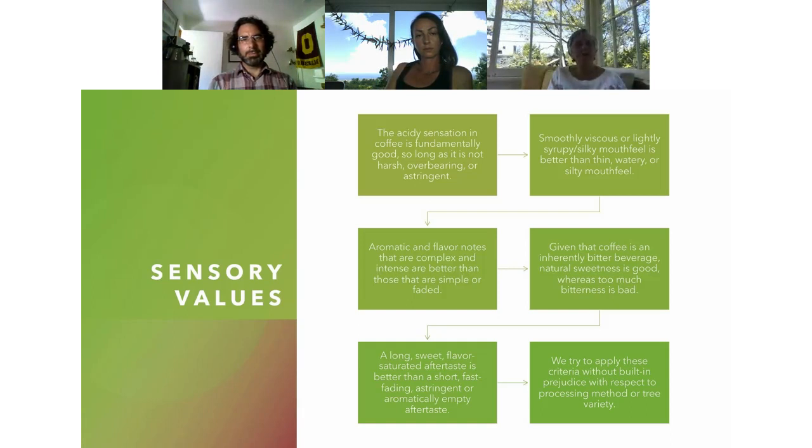So we can evaluate, is this coffee sweet? Is it sweet and tart? Is it sweet and savory? Is it umami leaning? Is it salty? Is it bitter? And when we have something to say about acidity, oh, my cat came in, sorry.